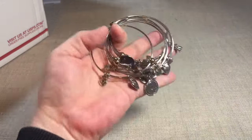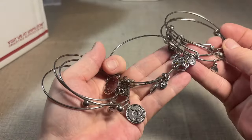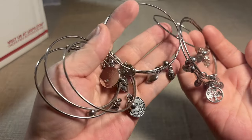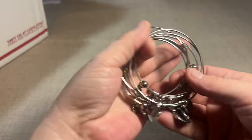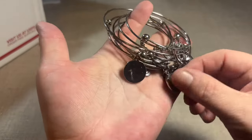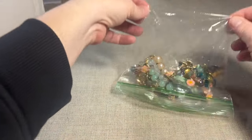All right, so it looks like we have some silver tone bracelets. They're not Alex and Ani. They look like little, some of them, well, they all say B. I don't think that that's Brighton, but I'll check and see. I don't believe they're sterling either, but those are pretty and all look to be different, so that's cool. Let's see. Ooh, I see some pretties.